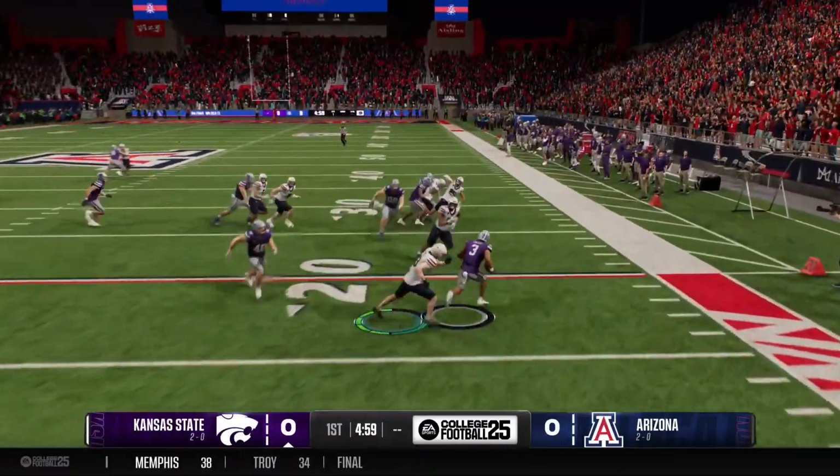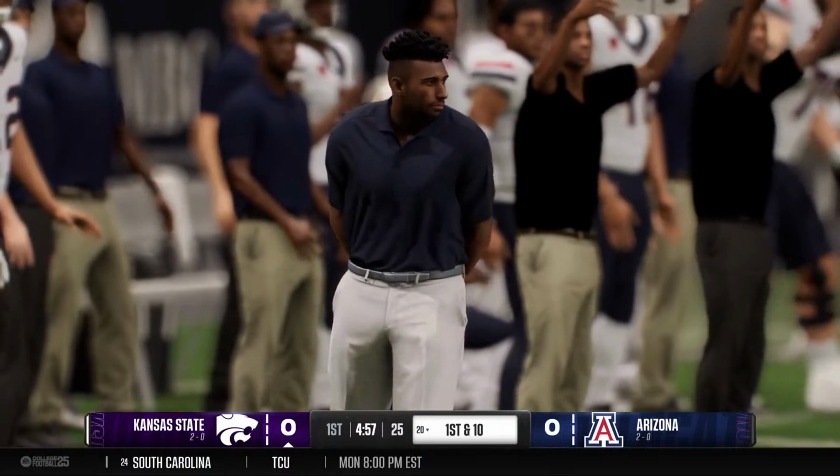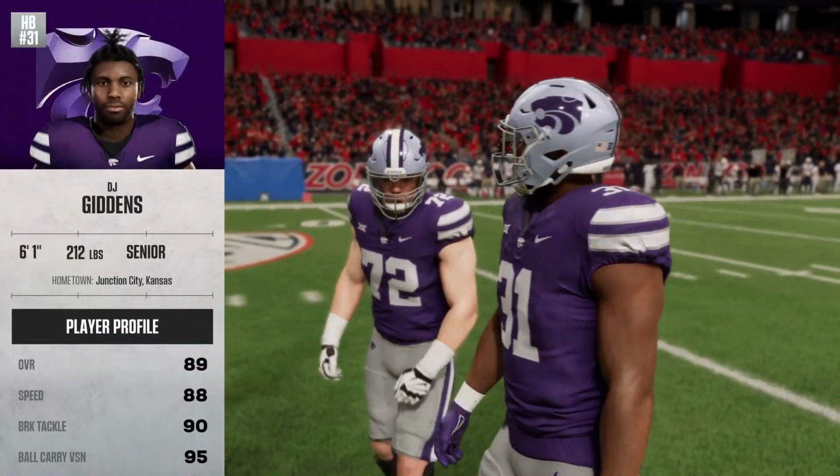Here's the return from inside his 10. He was hoping for something a little more dynamic, but they get him on the ground at the 20. The Wildcats offense takes the field.